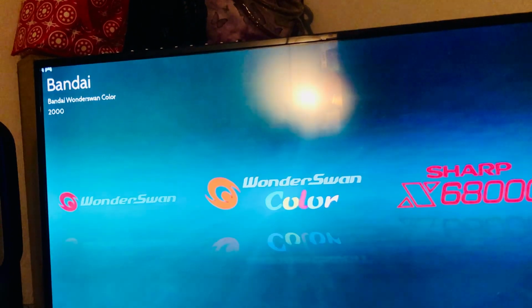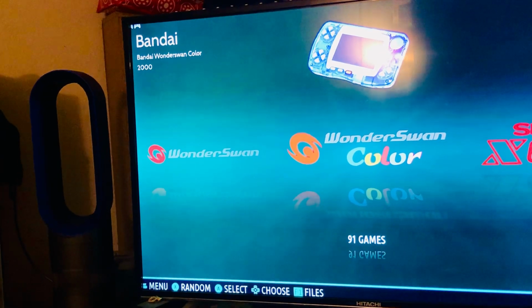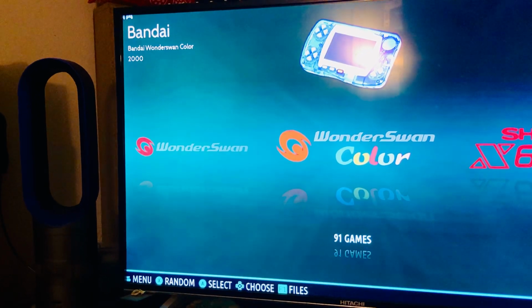WonderSwan and WonderSwan Color, basically these Japanese handheld games that they kind of wanted to upgrade and compete with the Game Boy and Game Boy Color.